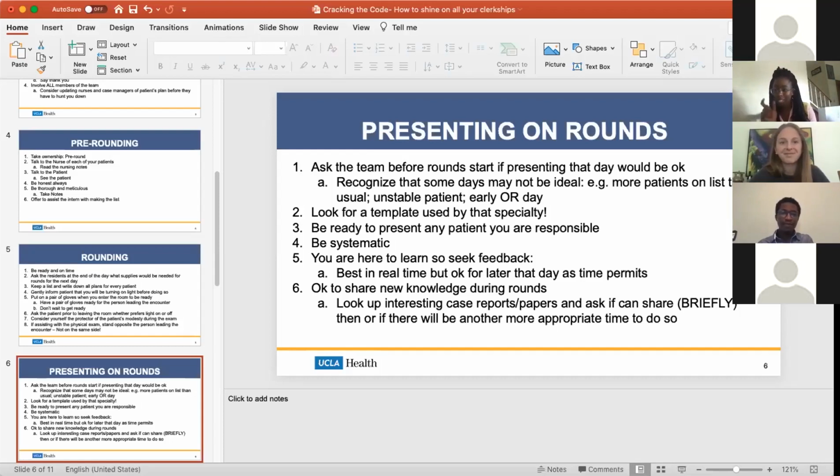So that's a window of time that people are able to do it. It doesn't have to be in person, and that actually might get you more buy-in from the resident if you're willing to do it over the phone. It opens up the opportunities for feedback prior to presenting on rounds. So keep that in mind.